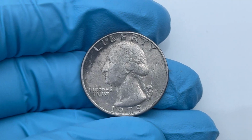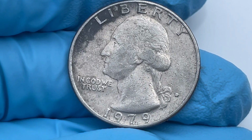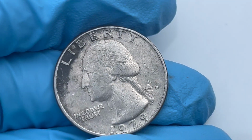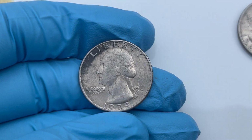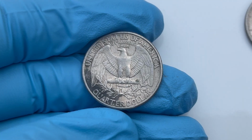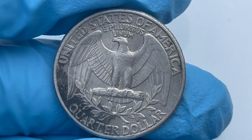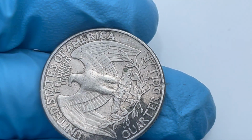Ready? Let's go. Alright, so what's the deal with this 1979 D-Mint Mark George Washington quarter? Why is it worth over $1 million? And more importantly, how do you find one? Here's the backstory. Back in 1979, millions of these quarters were minted at the Denver Mint. That's what the little D on the front of the coin stands for. Now, most of these quarters were perfectly normal, everyday coins. But there was a mistake, and if you know anything about rare coins, you know that mistakes equal money.